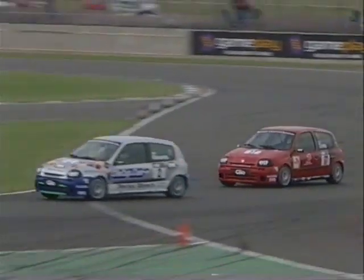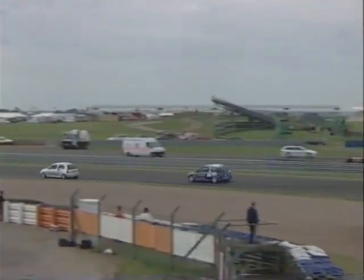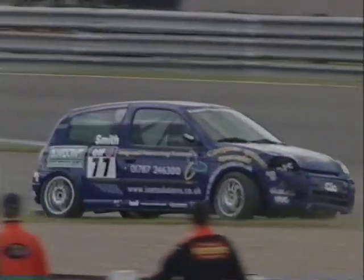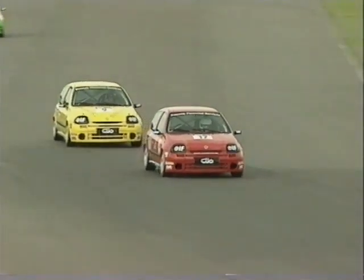Down to Beckett's corner, and a lock of the front wheel there for race leader Jim Edwards, but he keeps the car together, runs up onto the curbs at the Innes Island S's. Daniel Buxton closing in on Stuart Clark, but a squeal of tyres. Oh, and very heavy contact there. And that is the man from Norfolk, Bob Smith, spinning to a standstill. Front end damage on his car. A very buckled door for number 4, Ray McDowell, in 10th place.